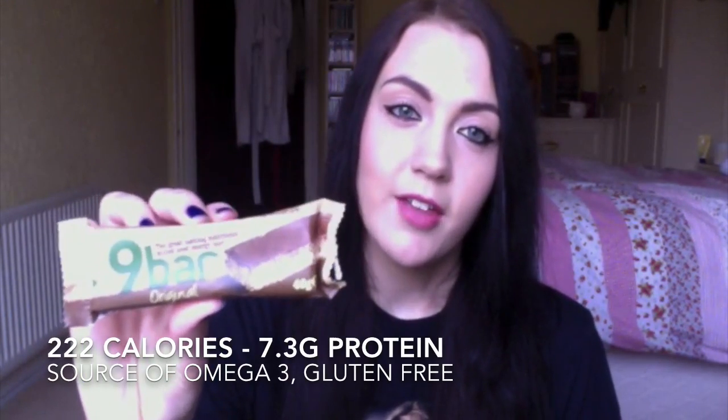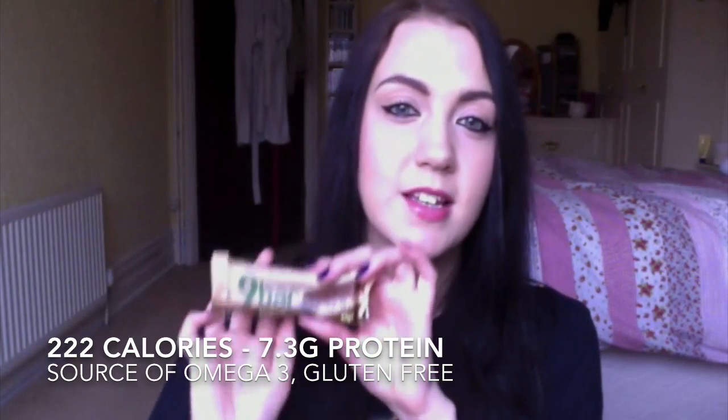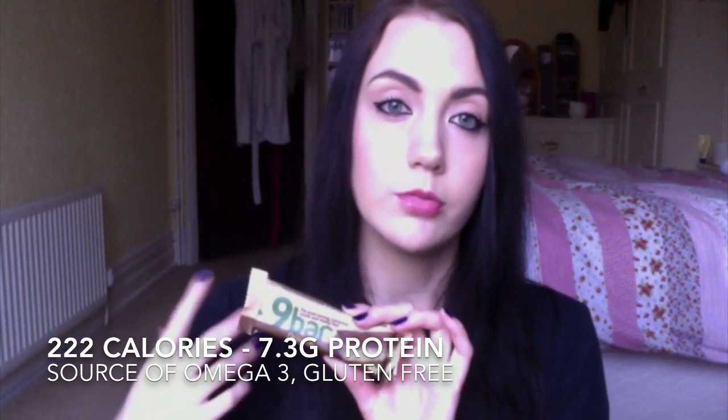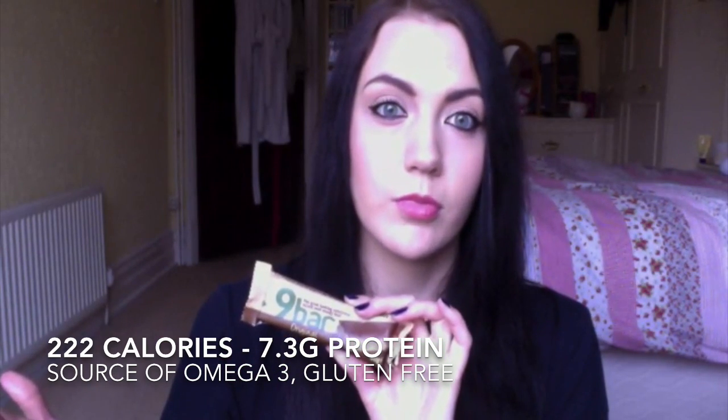A product I've mentioned before and I still love and eat all the time are 9 bars. These come in multi-packs, so this is a slightly smaller one because it's in a multi-pack of 4. Most shops sell them now, like supermarkets. Boots have them, so you can grab one with your meal deal if you want. And these are basically a mixed seed base with a carob topping.